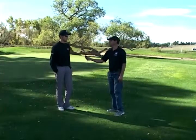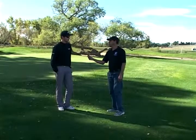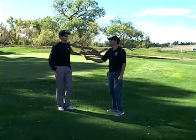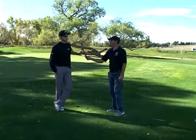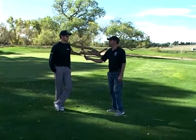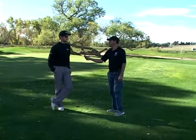So how far does it play from the back tees, and how much from the forward tees? Back tees, it plays about 7,200 yards. Forward tees, it plays just about in between 5,600 and 6,000. And the course rating and slope? The course rating from the black tees is 73.2, and the slope is, I believe, 122.